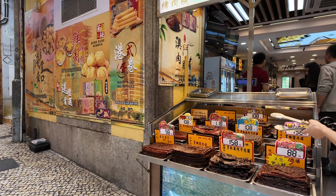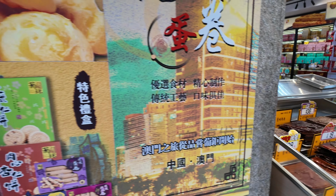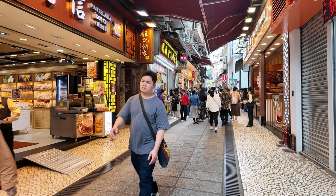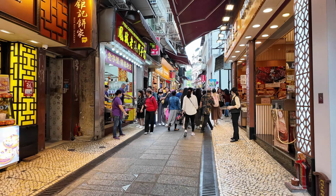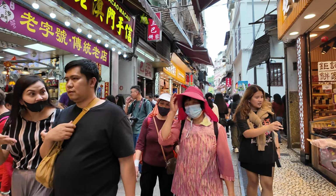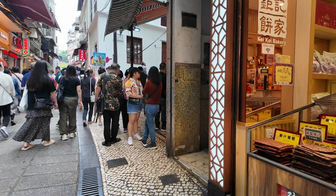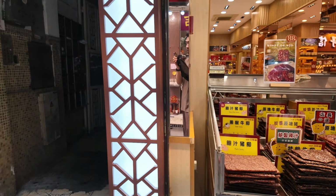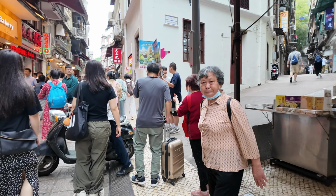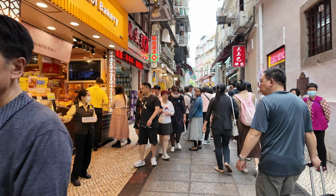Typically, it's really expensive. Actually, it's kind of pricey here too, but it is high quality. I think this whole street serves their own version of the beef jerky. And don't be afraid to ask for samples. They'll cut you a piece if you want to sample it. And I think I'm walking up to the famous ruins right now.